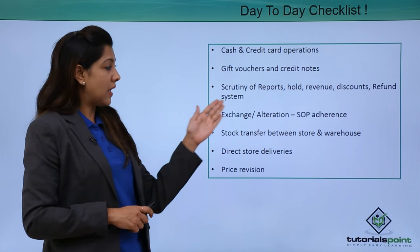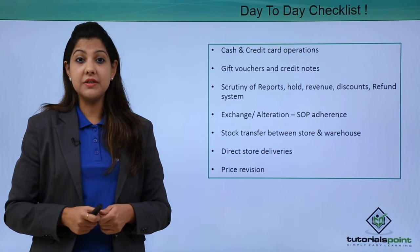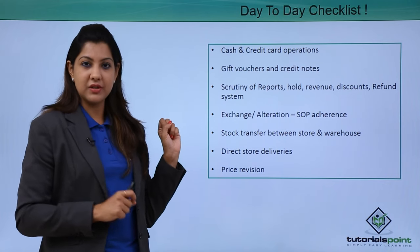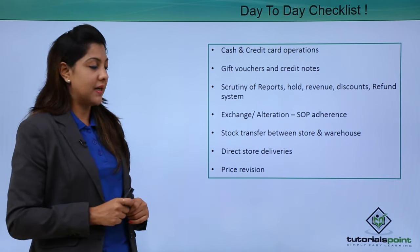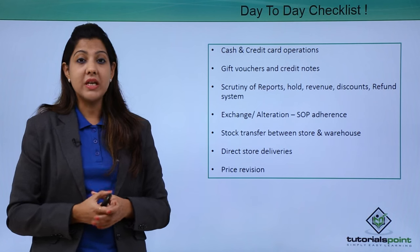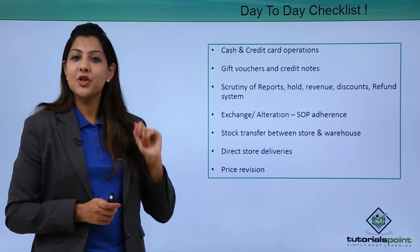Exchange of garments as well as alteration of certain products is something where you need to follow the SOP, the standard operating procedure. Adherence to SOP is very important. So you need to have all of this in place in terms of how the exchange and alteration work and what the process for the same is. Stock transfer between the store and the warehouse needs to be kept in mind. Direct store deliveries also need to be checked. And the price revision: what is the price revision going to be? How soon will you revise the prices? When will the sales happen? When will the discount season start? All of this is something that you need a day-to-day checklist upon.